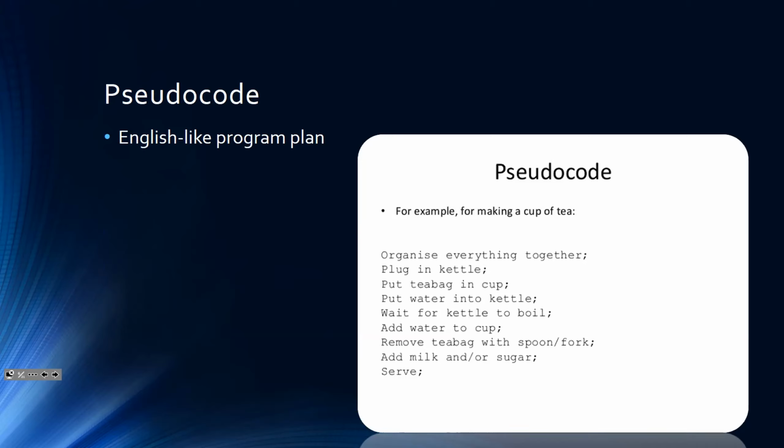So here are our steps for making a cup of tea. We organize everything together, plug in the kettle, put the tea bag in the cup, put water in the kettle, wait for the kettle to boil, add water to the cup, remove the tea bag with a spoon or fork, add milk and/or sugar, and serve. So all of these steps are documented for us. And if we don't talk to anybody about how to make a cup of tea for 6 months or a year, because we're working on other things, when we go back to this pseudocode, we'll know exactly what steps we needed to take so we don't have to remember.